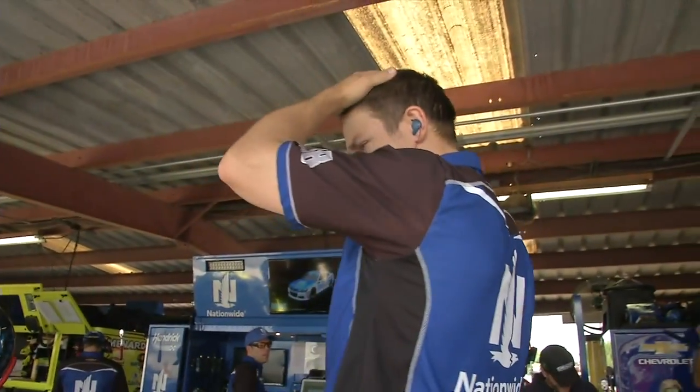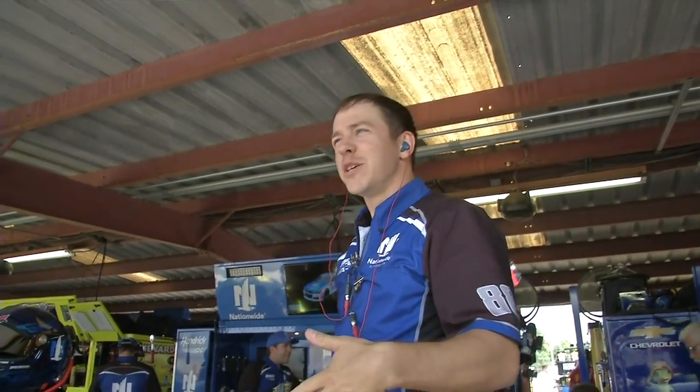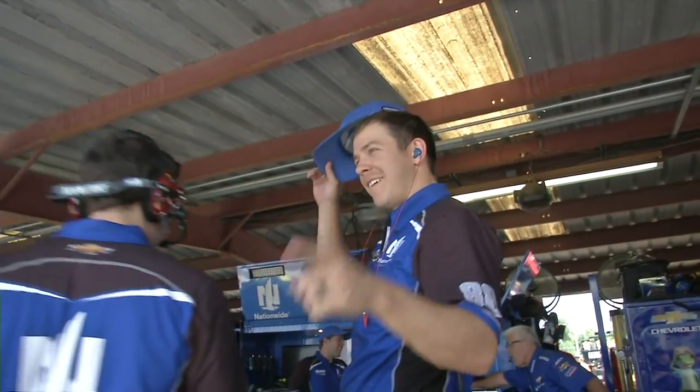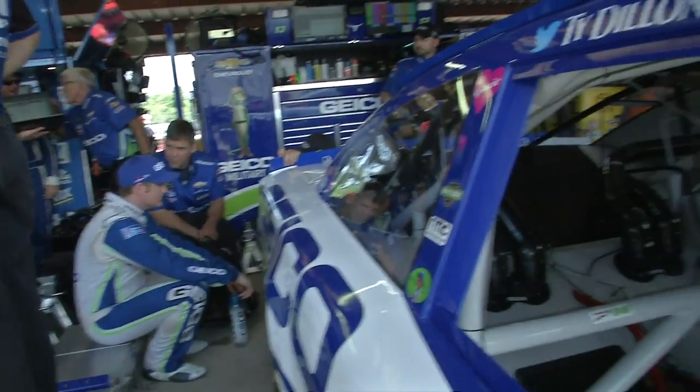Hey, you look a little taller. You suddenly just got taller. I wish I was a baller. Oh, we find humor in everything on NASCAR.com GarageCam.